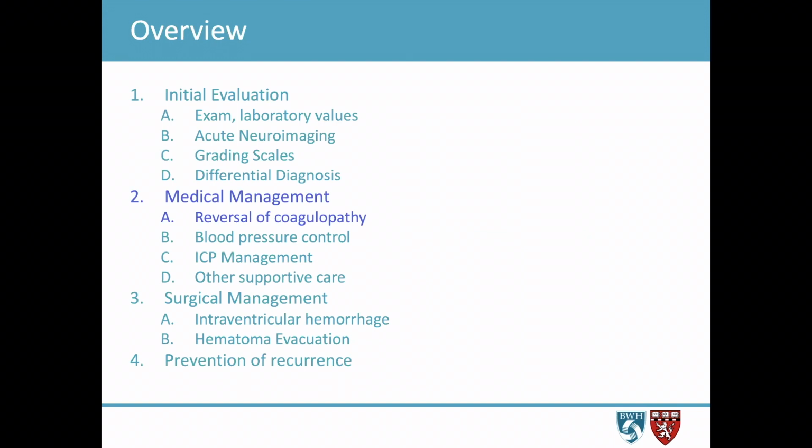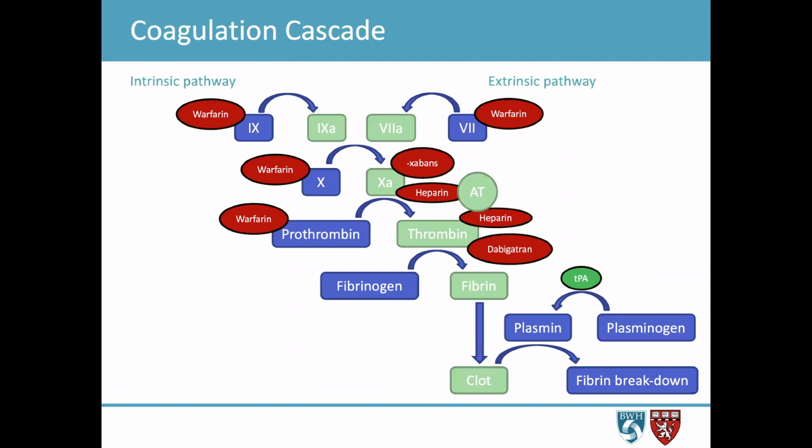All right, so having diagnosed the hemorrhage, we now spend our time on really the key components of medical management. So the most important thing to do first is reverse any possible coagulopathy. And so this is the entire coagulation cascade, which often we haven't thought about much since medical school, but I put it here just to highlight all the places in which we interact with this.